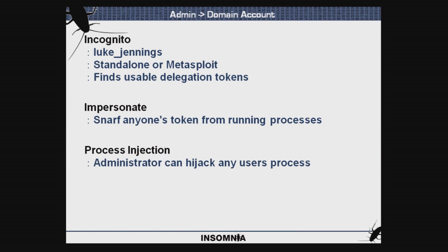So like I said, the guy from MWR InfoSecurity, Luke Jennings, when he released his white paper, he created Incognito. Incognito is slightly different to Cesar's Churrasco attack in that Incognito doesn't use the named pipe impersonation. You have to be running as admin. So we're now talking, as the title says, admin to domain account. Because admin is all fine on a local box, but what are you going to do? You want to get that domain admin account, you want to get to the AD server.